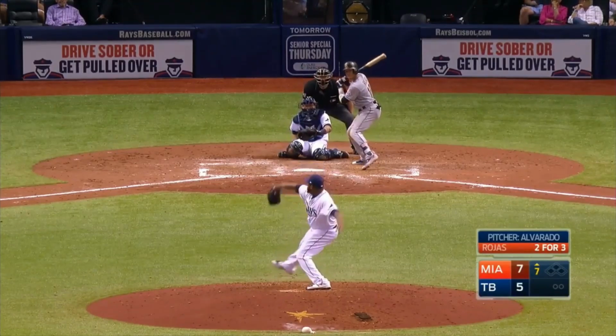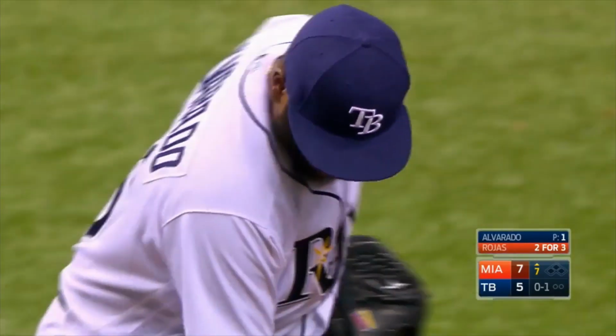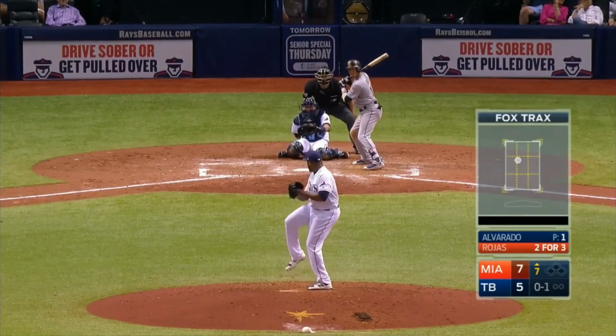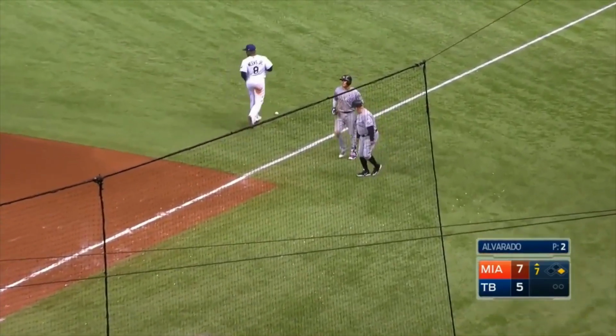Miguel Rojas leads off against him, and the first pitch at 96 is a strike call. Well, he comes straight downhill with that power fastball. It's a little chopper. He's off the mound to grab it and fires to first. That ball popping away from Weeks, rolling up that right field line, and Rojas is aboard.